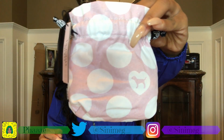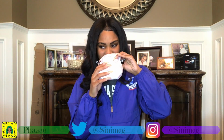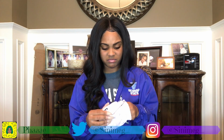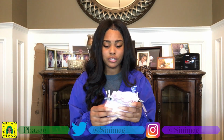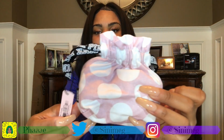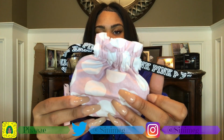Can y'all see? Oh my God, it smells horrible. What the freak? Okay, I paid $3 for this. Don't know why. It's called a perfume pouch. It doesn't look like any perfume is going to fit in here, but I still think it's kind of cute. I'm not going to use it for perfume.